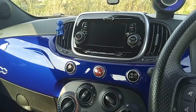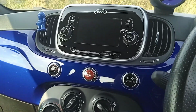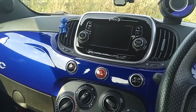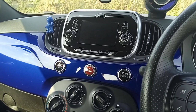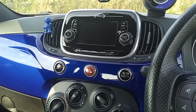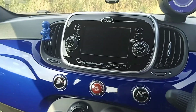The 7-inch touchscreen does come with navigation and all that good stuff, but hey, the 4-inch also does really well, and I really love it. For the 2-ish years that I've had it, I've found it an absolute delight to use, and it is fantastic. I would say that if you do go for an Abarth, consider the 4-inch touchscreen, because it's fantastic. It's just as good as the 7-inch, I would say. Of course, you don't get the navigation and all that, but hey, you don't really need it, I suppose.